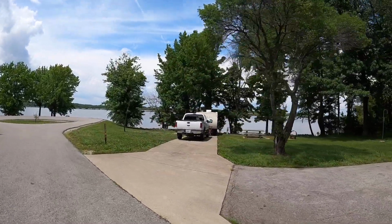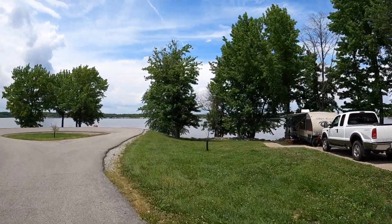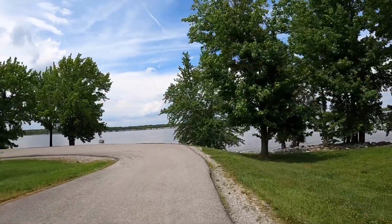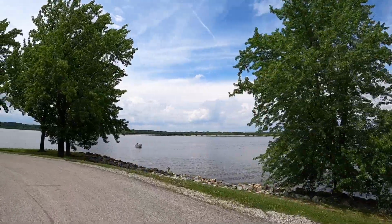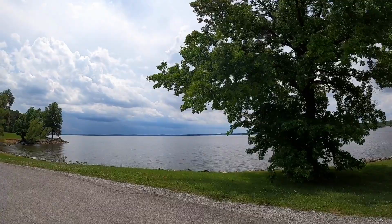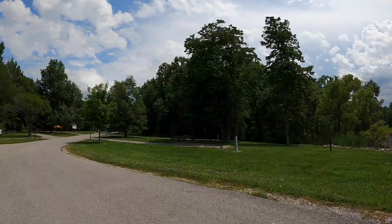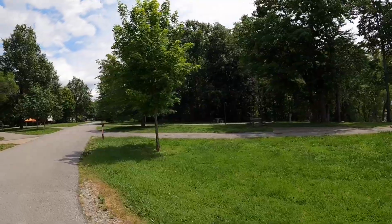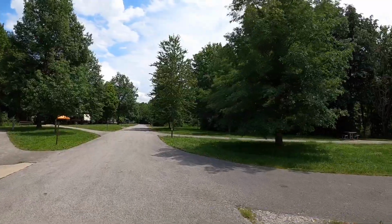You're backed up right to the water. Really good spot for rod and reeling or just a beautiful view of this lake. You can see there's some people out there fishing in a boat. Just a beautiful view of this lake. Site 49, backed up right to the water as you're coming out of the turnabout. Really nice site.